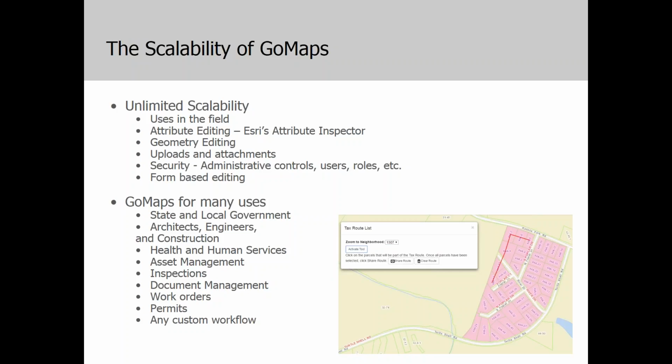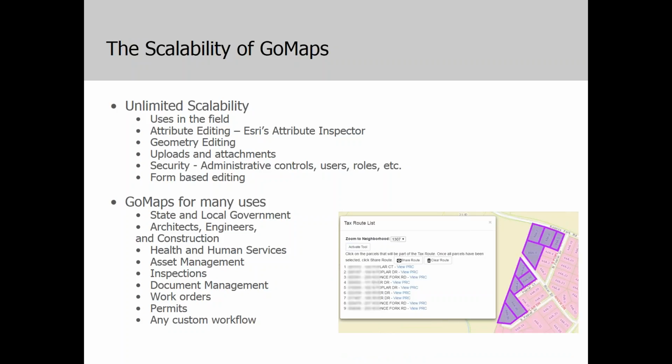So we had one of our oldest and favorite clients come to us with a field use, wanted to create a tax route for their assessors and appraisers. They wanted to use GoMaps. They wanted to do this in a WebGIS-based tool. So what they do is they can go in, they can activate a tool that you can see at the bottom right hand of your screen, and then they can select some parcels in a neighborhood, and it's going to generate a really nice and easy to use list. Then they can email that out to somebody, and that's essentially like their clipboard for the day.